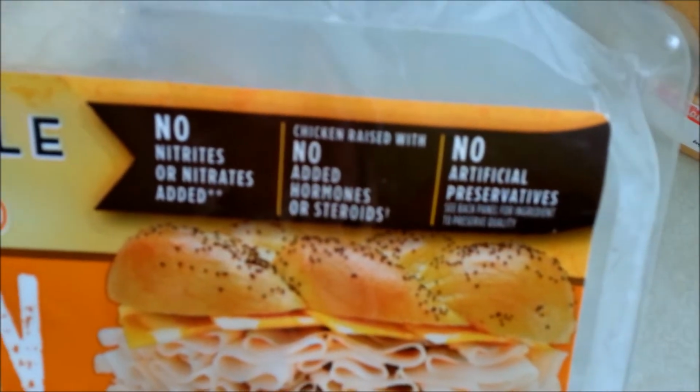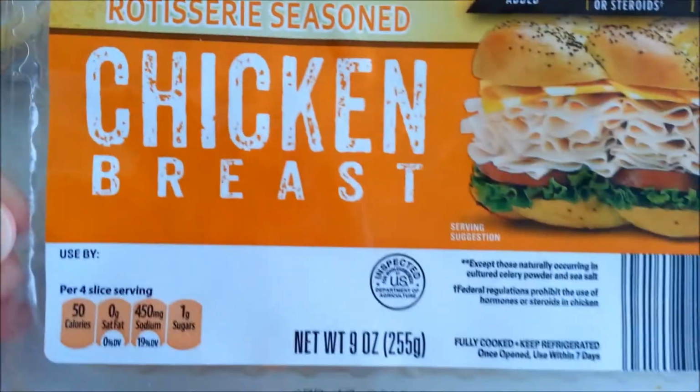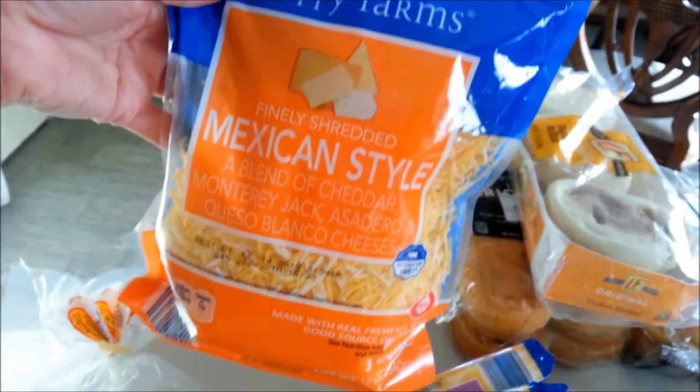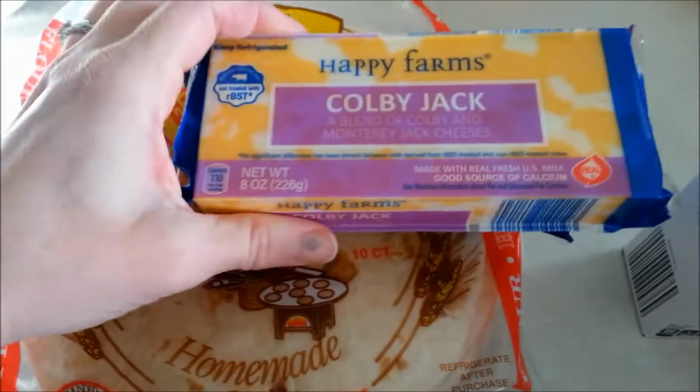This has no added hormones, steroids, no preservatives. I like this brand because of that. And this is pretty good, tasty rotisserie chicken breast. And then got some of those for one of our meals this week. Some Mexican shredded cheese. Whoops. 2 things of Colby Jack. I like to slice this for the kids' snack with crackers.